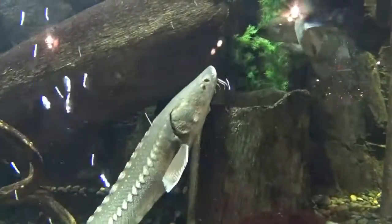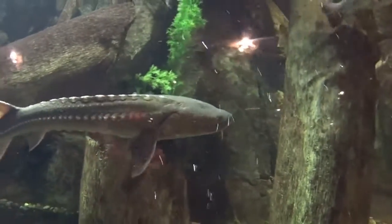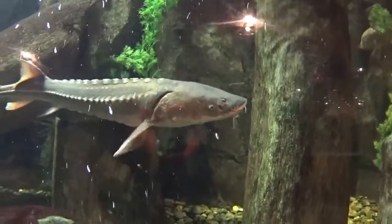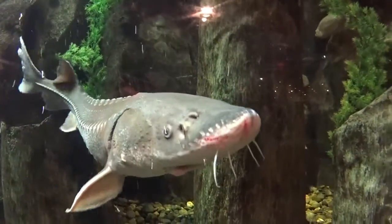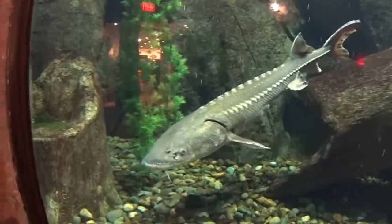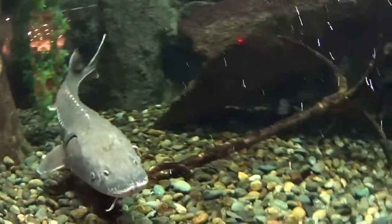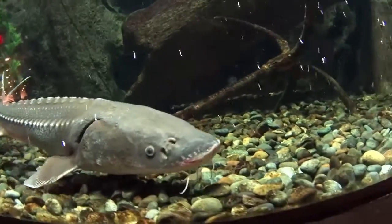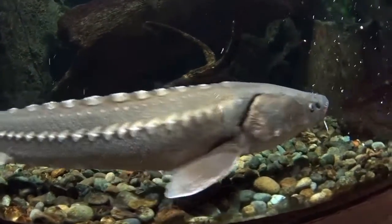They can get to, shoot, is it like 12 feet? For a sturgeon? Ooh, the average lifespan, guess what it is? 75 years? 100 years. My goodness. Wow. Like a normal fish. It's probably because they're so old. Yeah. They originated 175 million years ago. That's known as a prehistoric fish. Yep.